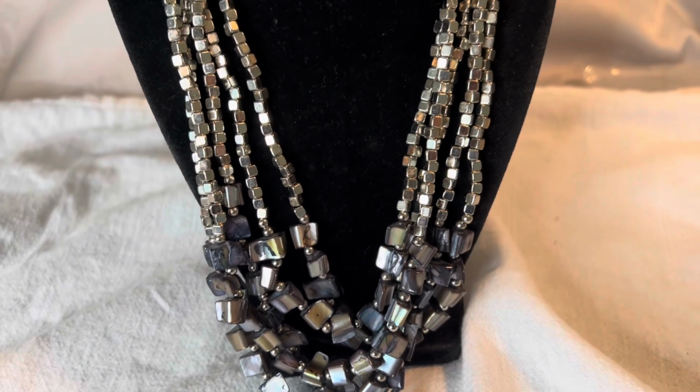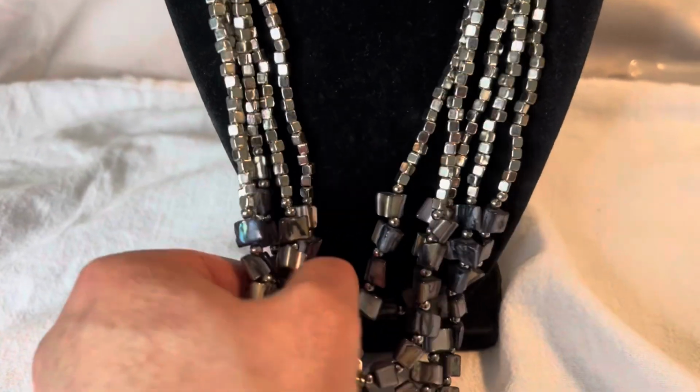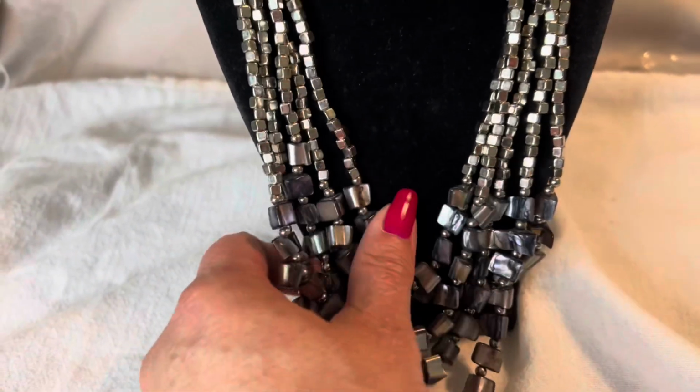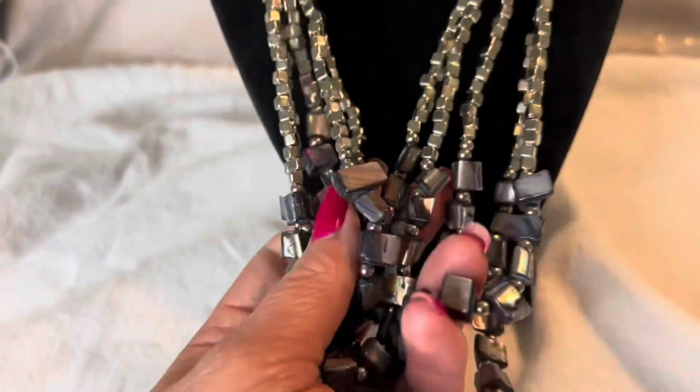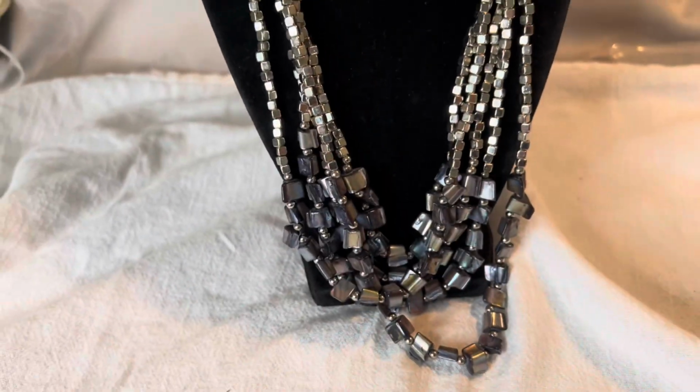Here is a quick look at this necklace on the form, and I just think this is pretty. I like the looks of it. I like the different combinations of beads, and I think that this would be a very cute necklace to wear with just about any outfit.